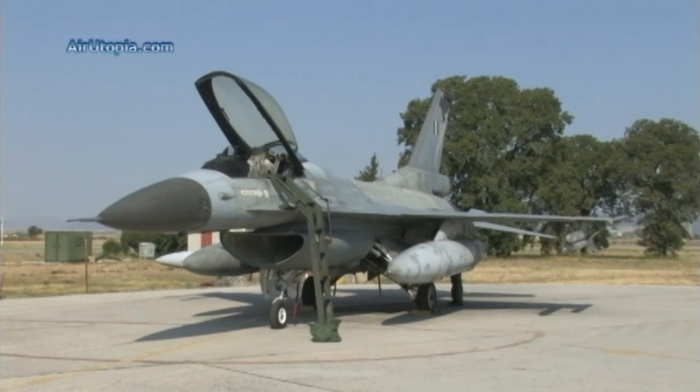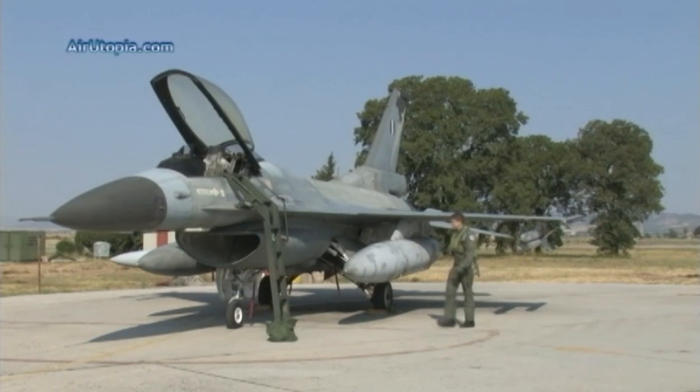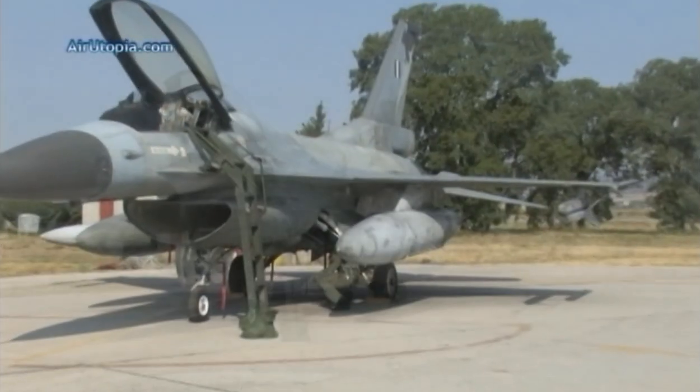This configuration has two 370-gallon tanks on it. That's normally what we'd call an air-to-ground configuration or an intercept configuration. Because of the tanks, the airplane does have a G limit, and it does change the handling characteristics of the airplane. But the tanks give you a significant amount of extra fuel and therefore endurance time in flight. So it is often a good way to fly, especially if you want to get a lot of good training.